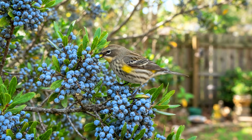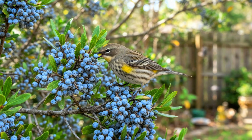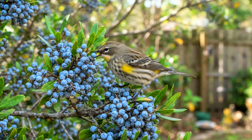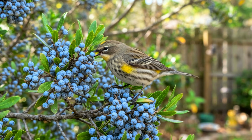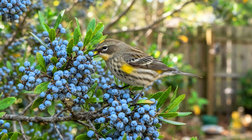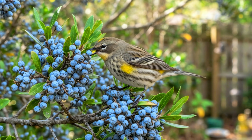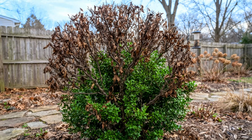The aromatic, waxy leaves have a spicy scent when crushed, and small blue-gray berries form on female plants in fall, which songbirds, particularly yellow-rumped warblers, further north during migration rely on as a genuine food source. Male and female flowers grow on separate plants. So if berries and bird activity matter to you, it's worth confirming you're getting female specimens, or simply planting several so the odds work in your favor.